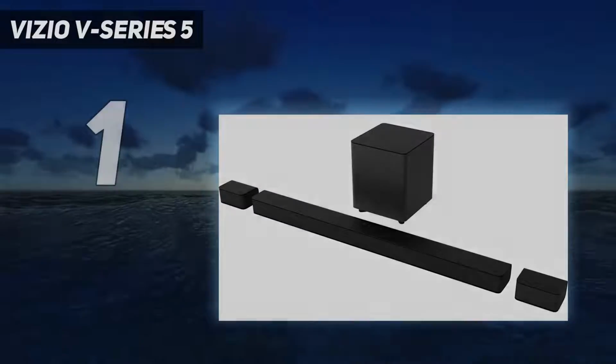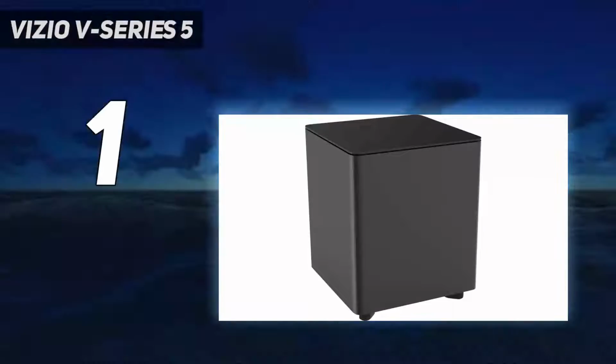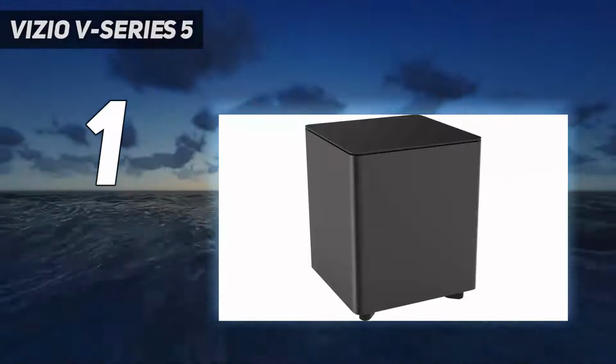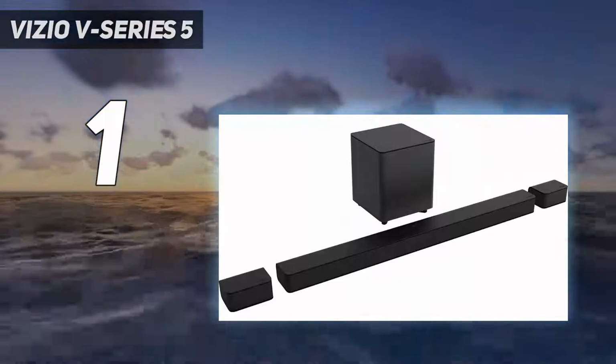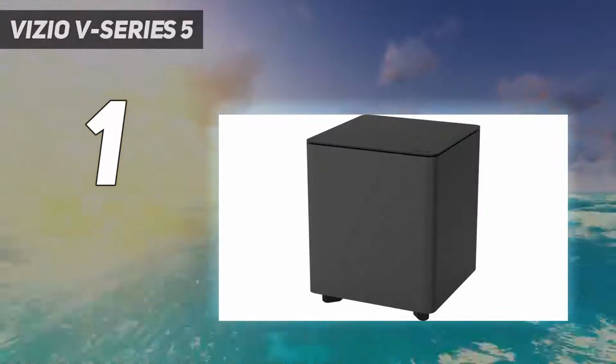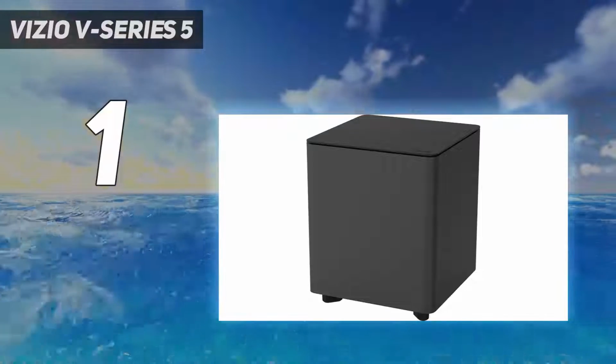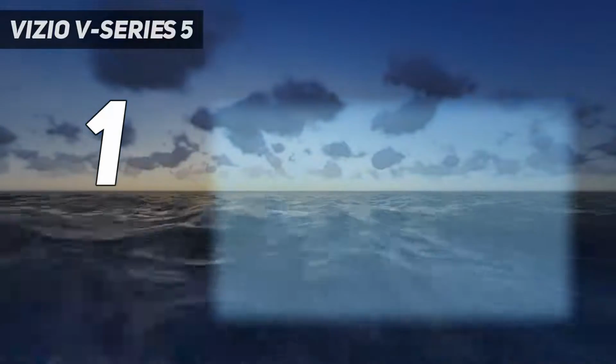VIZIO V-Series 5. The best budget soundbar we've tested is the VIZIO V-Series V51H6. It's one of the few setups available in this price range with discrete satellite speakers for an improved surround sound. With 5.1 audio formats like Dolby Digital and DTS, both of which are commonly found on streaming services and Blu-rays, you get an immersive, cinematic feel, as if your couch were dropped right in the middle of the action. The added subwoofer brings plenty of rumble in the bass for action-packed scenes.